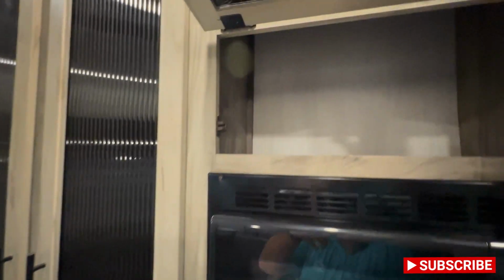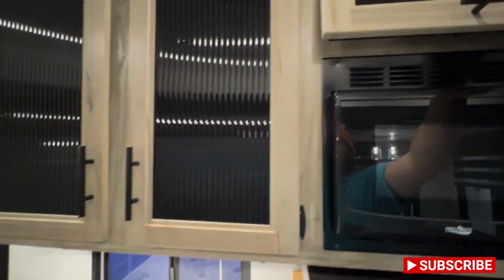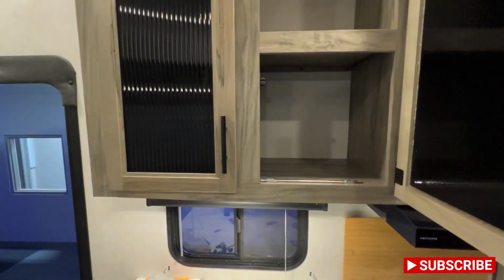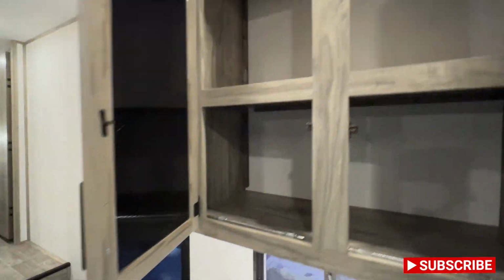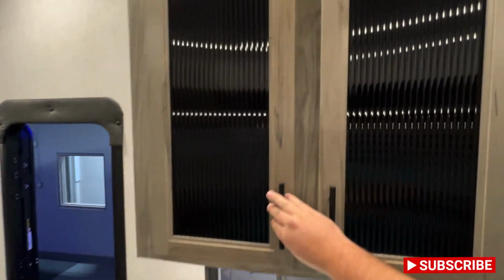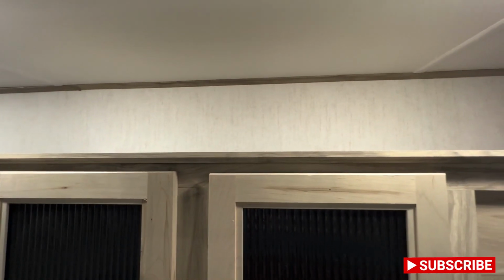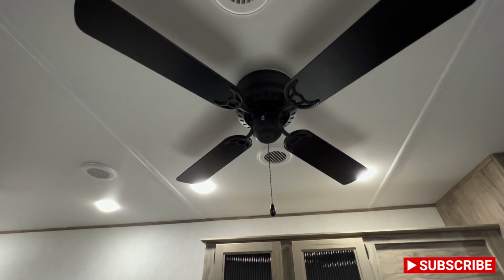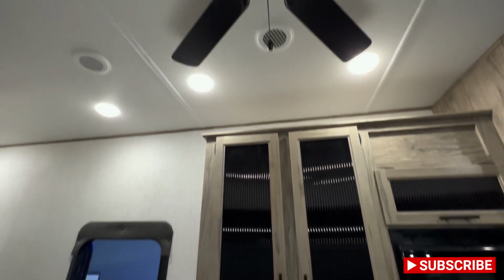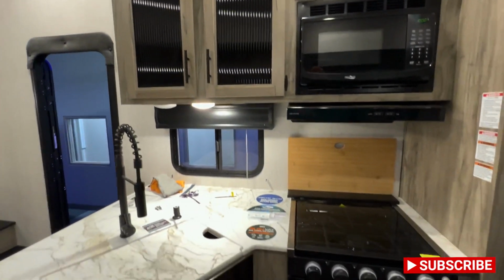Storage right here above the microwave, and that goes up a pretty good amount of the way. Plenty of depth to that. And if that wasn't enough, you got a place where you can sneak away a couple things right up top along that ledge. You're also going to notice you got this little fan up here. Again, keep that air circulating, keep the air flowing, keep everything nice.